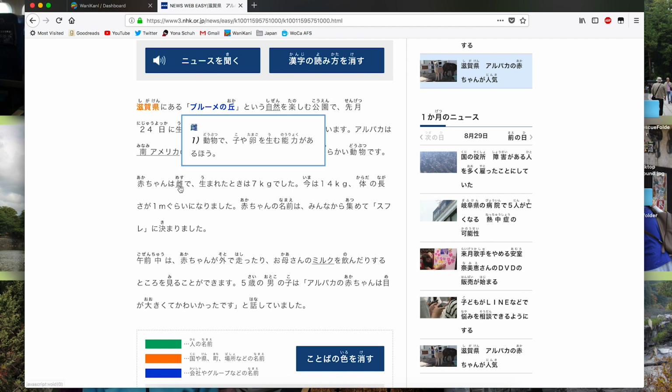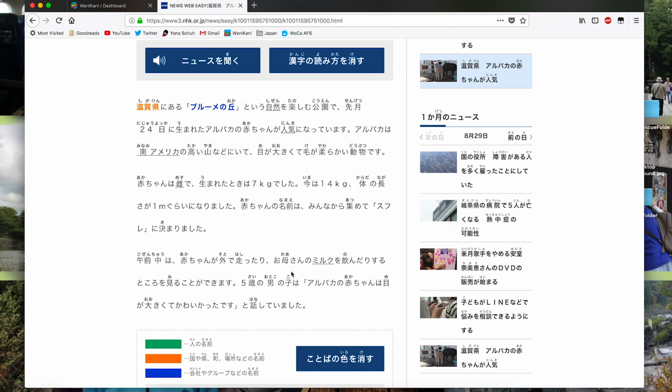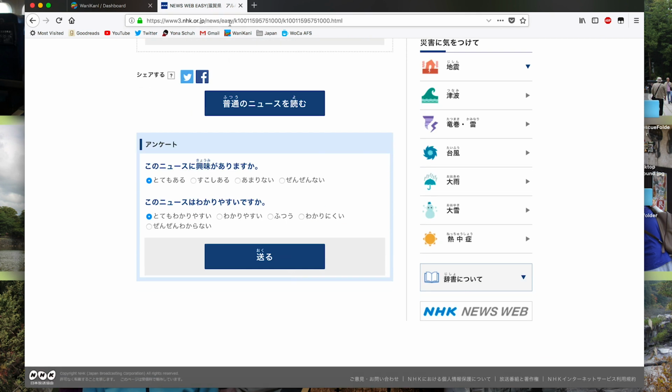And it's really cool because it also has color codes for certain people's names and country names, because you might not know what they are. So this is a great tool if you want to actually use your Japanese skills actively instead of just using a textbook. And the final tip I have for studying Japanese is to actually actively use it.